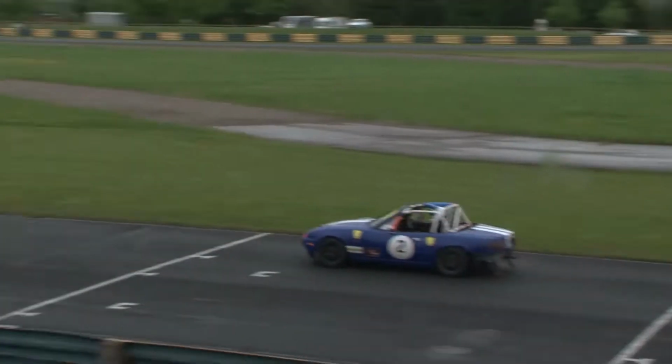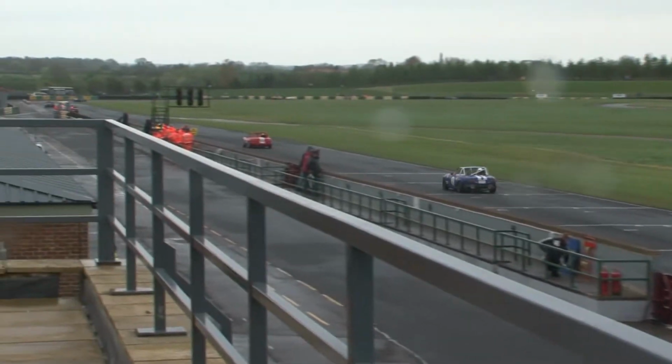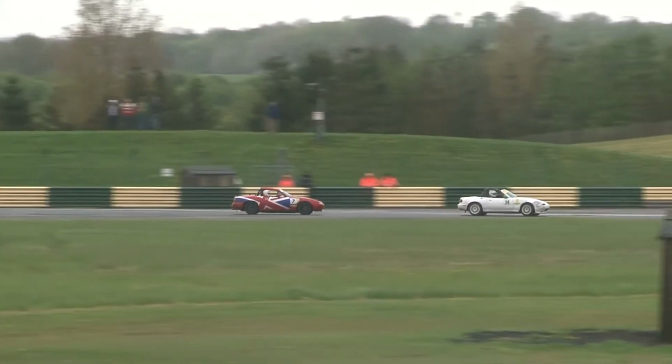Oh, it all erupted at the hairpin there, and it was Brett Smith who managed to get the best run through that and got away from everybody.